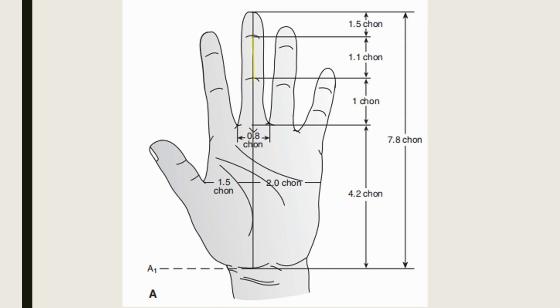The palm side of the middle finger. From the midpoint of the middle finger proximal interphalangeal joint crease to the middle finger distal interphalangeal joint crease is 1 chon and 1 bun. Longitudinal measurement. This is from A20 to A24.